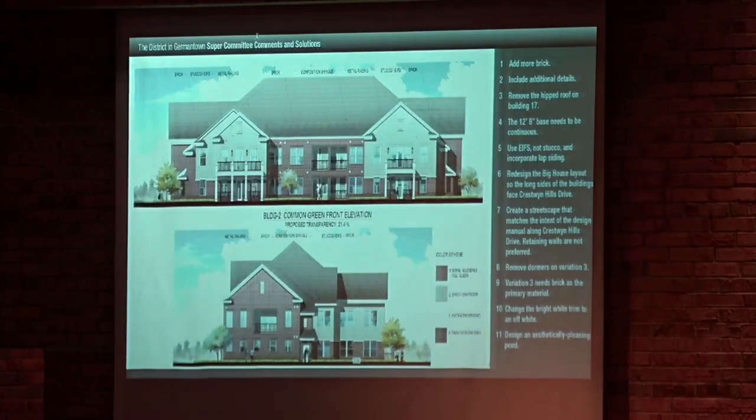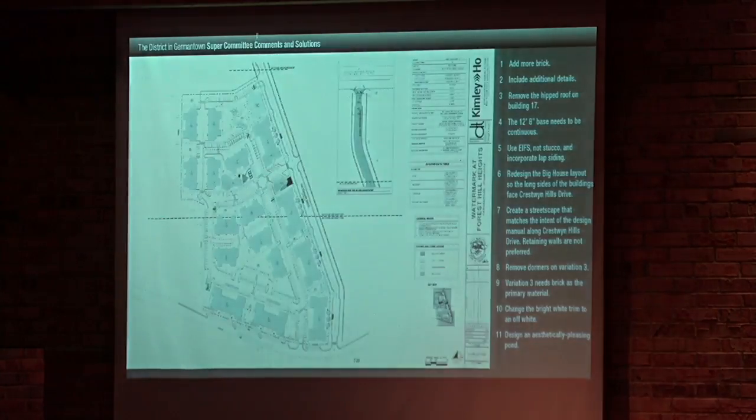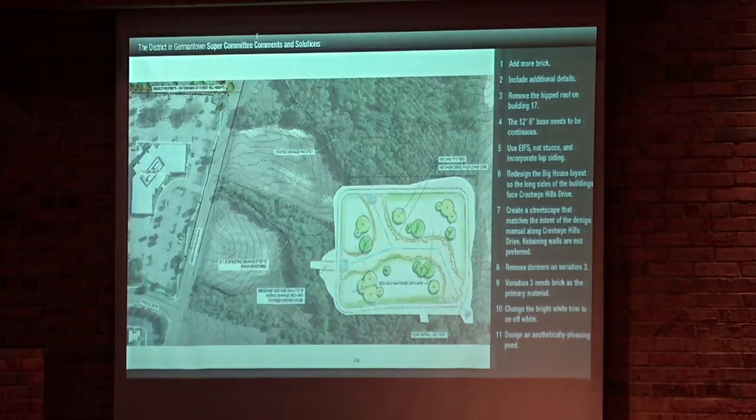And then lastly, I want to pan to the pond. There was a comment from Super Committee about making the pond aesthetically pleasing and more of an amenity to the master plan. And so Henry Miner, our landscape architect, Henry, you might be best at speaking to the proposed changes.